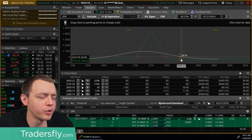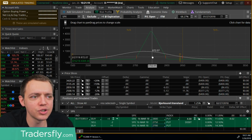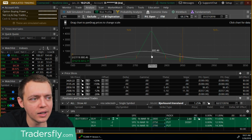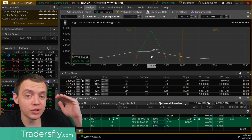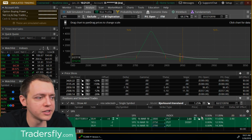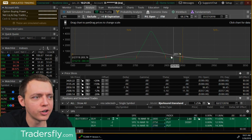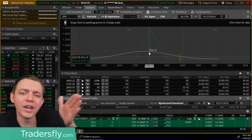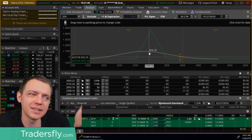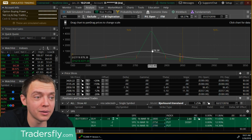So now we're still risking $400, but our potential to make is $4,400. You can see we've widened it a little bit, and your potential to make more money increases. So you make a little bit more from this strategy than from the last one, because you're going a little bit wider out. The chance of it working out in your favor is less, so you make a little bit more.